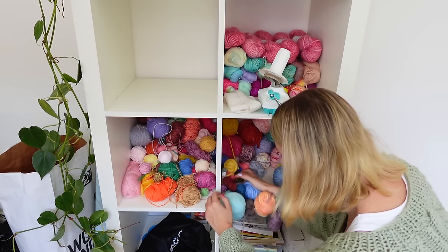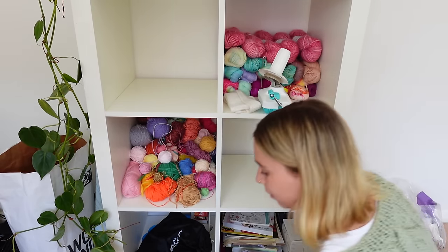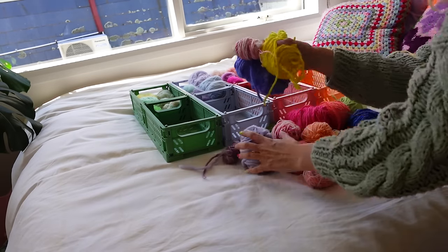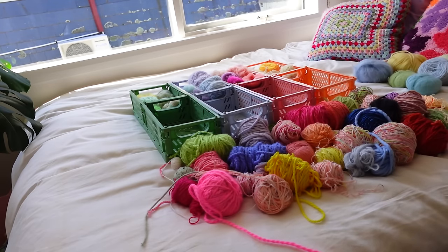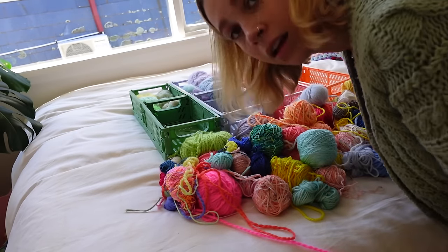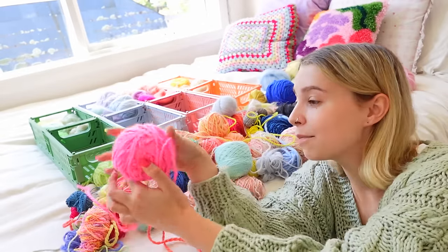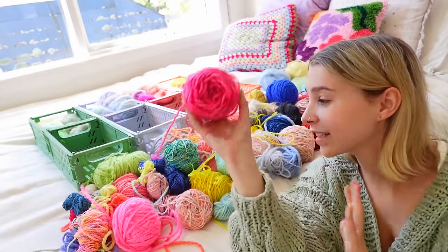I think this is the only way to do it, just onto the floor and we'll work out the rest from there. Oh my God. Wow, sick, awesome, amazing. Everything from that one drawer. I'm so overwhelmed. Okay, I think anything that's a decent size, like this is almost a full skein, this cannot go in there. I think that's gonna be my new rule.